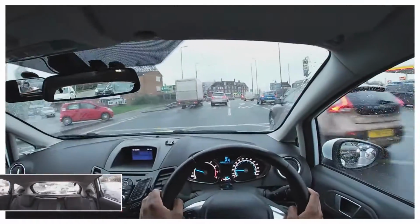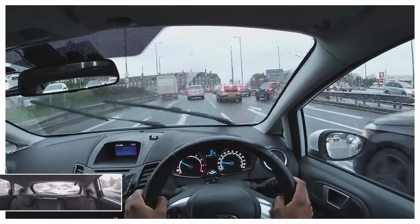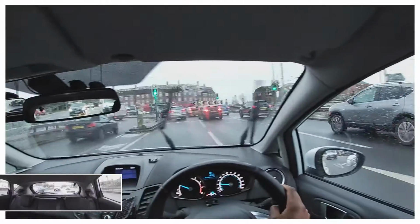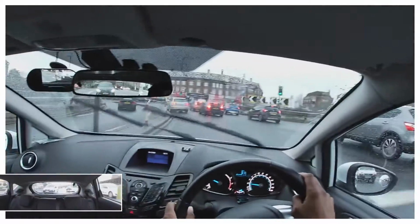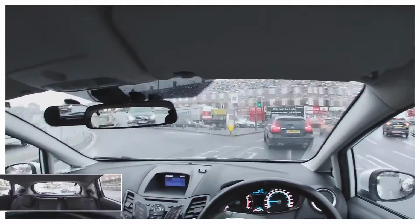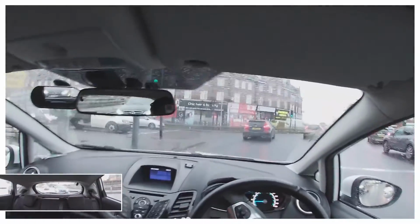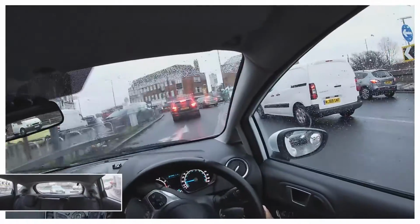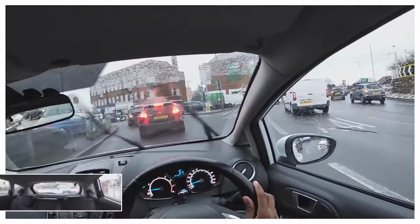Just making sure I stay in that lane. It's controlled by lights here, it looks like. Just check that. So keeping left the whole time. Here it gets a bit tricky because you have to go really left to make sure you stay in your lane. Otherwise you can be kind of in between two lanes here. I'm checking my right mirror as I'm coming off as well.